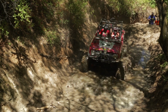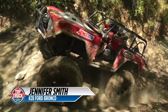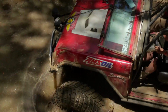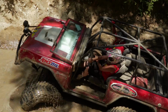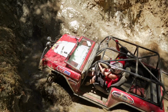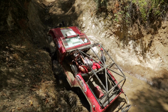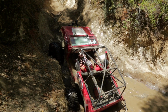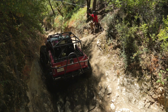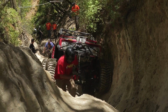All right, next into the hellhole of misery comes Jennifer Smith in her Bronco. Let's see if she can salvage a great run and bring her score up. Look at that. Look at those Mickey Thompsons. They're hooking up against the wall. A lot of people try to do that, and they're not successful, but she's able to pull it off so far. And she's able to walk over that ledge that has stuck so many people.